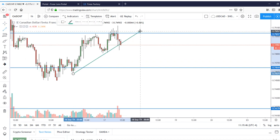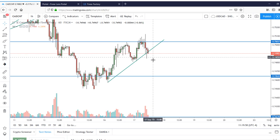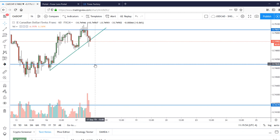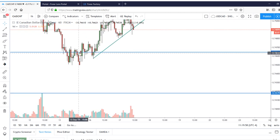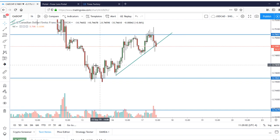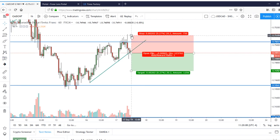But yeah, this is not a bad time to continue shorting CAD CHF. Obviously, our final take profit's not here. It's probably going to be more than that. Actually, I can even switch it to some recent support down here, and this would be a nice setup for the intraday. So something like this.